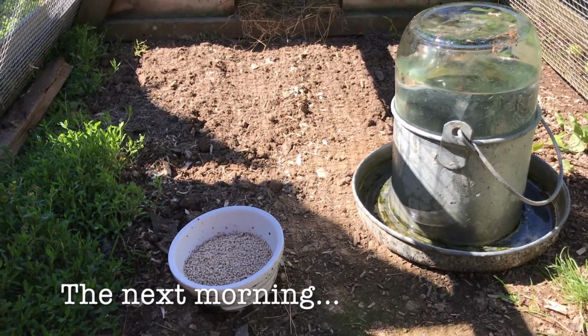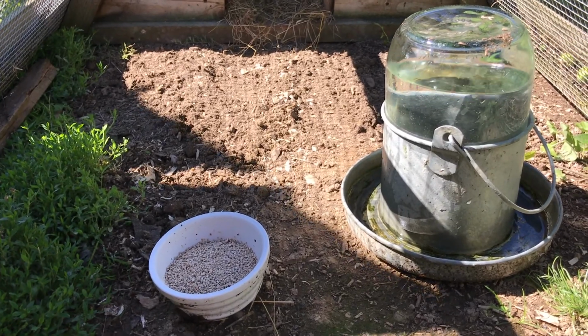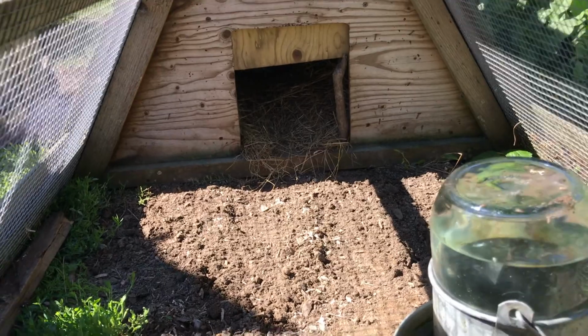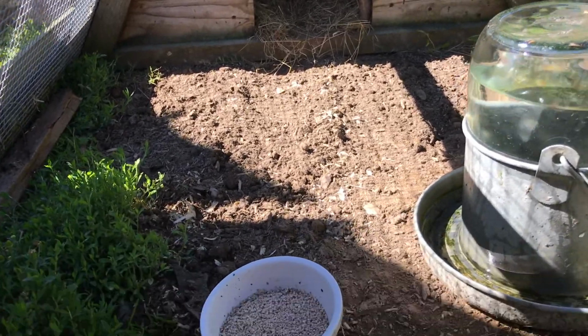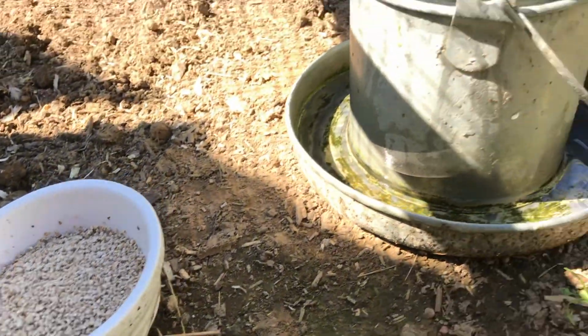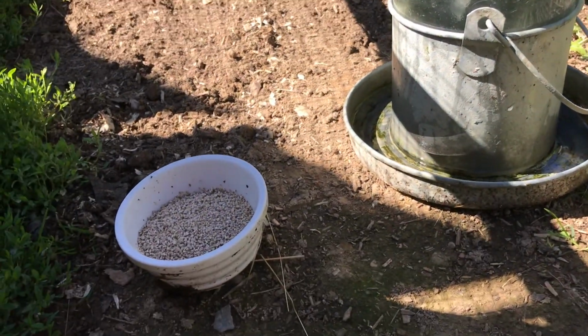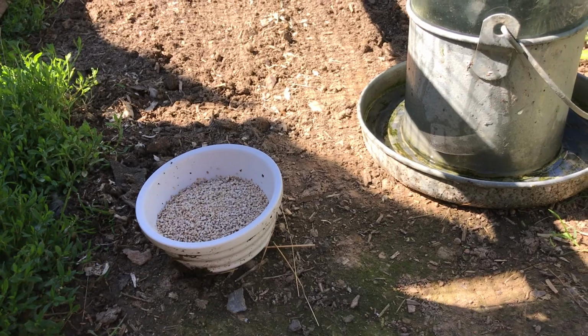Right, so I know I've got a couple of chicks. Well, I've heard a couple of chicks. When I go and listen, I'll take you around the back in a minute, but I've put out some chick crumb and a shallow drinker, and she's unlikely to come out today actually.